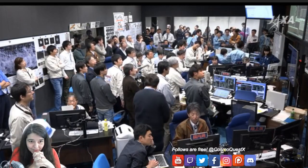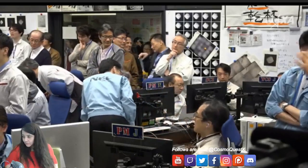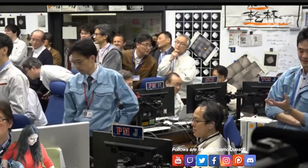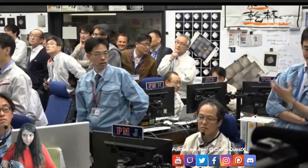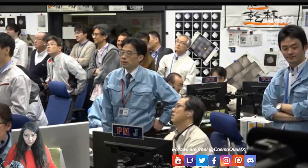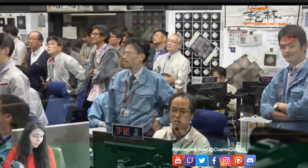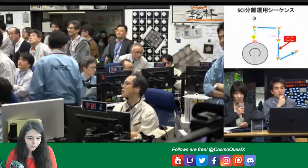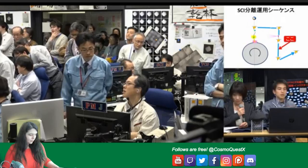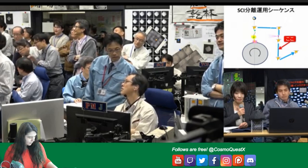I hear the countdown again. In the control room, we hear a countdown. So this is the countdown for the SCI impactor detonation. The camera is working well. Now we're waiting for the SCI to be detonated on schedule. SCI is the impactor. So we don't know yet. So the retreat action will be confirmed.